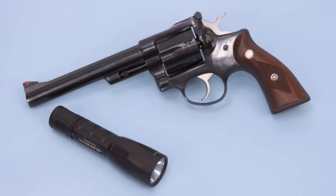The Security 6 stayed in production until 1988, and that's when it was pushed aside by the redesigned version called the GP100, which we still have today.